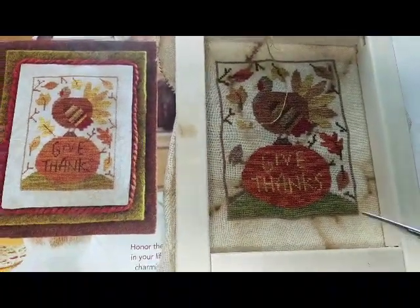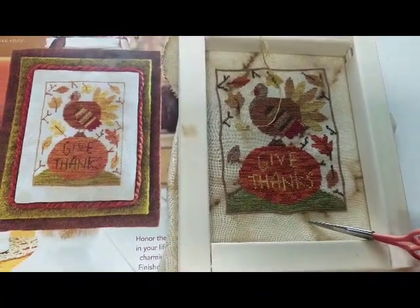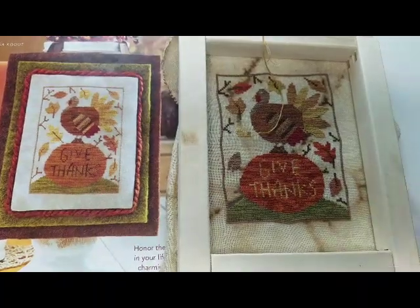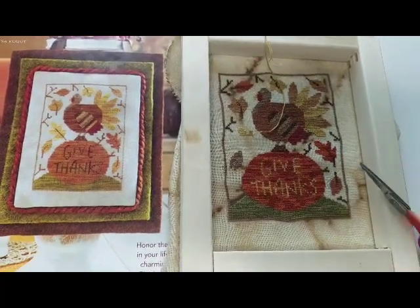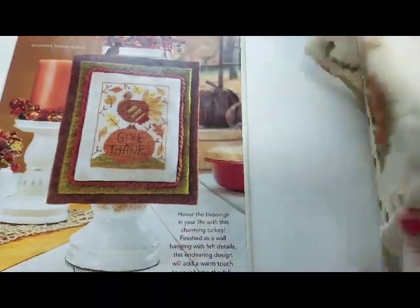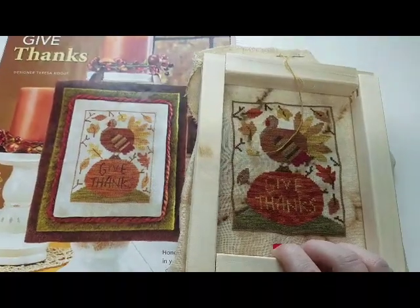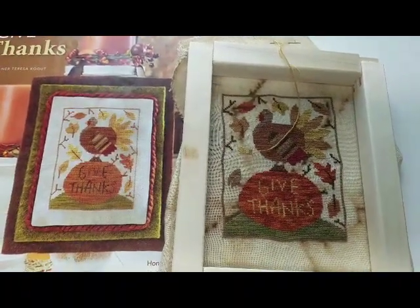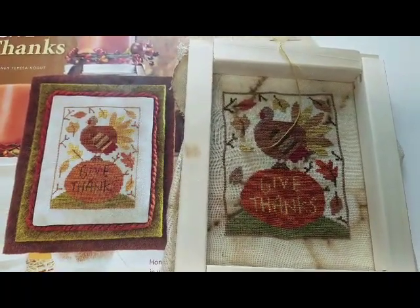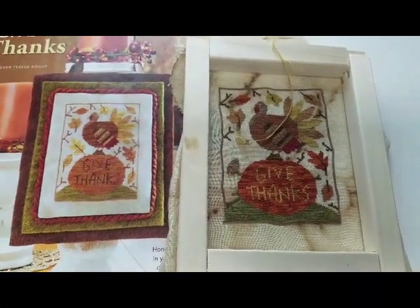It's again 40 count. I hand dyed it with coffee and baked and basted. So I use this frame. I don't remember what it's called, where you put these things on. So it doesn't look like a lot of work left, does it? I'm gonna try and get on it. It's all with Weeks Dye Works threads.